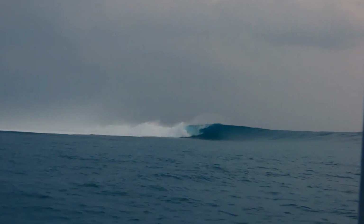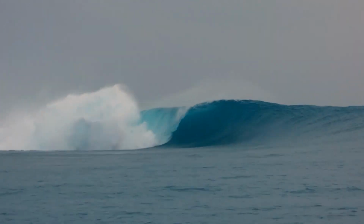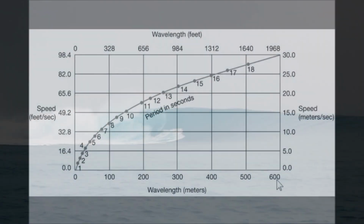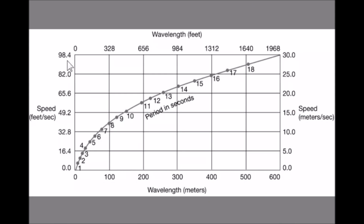I also think one of the things that most surfers miss is that swell period determines swell speed. You can see from this graph that a 10-second period swell travels half as fast as a 20-second period swell through open ocean.